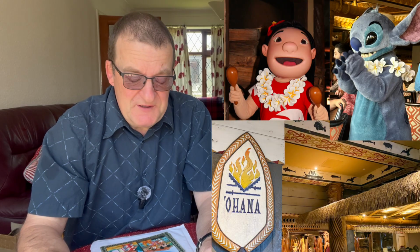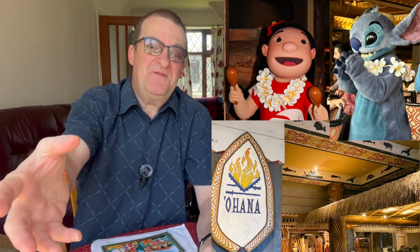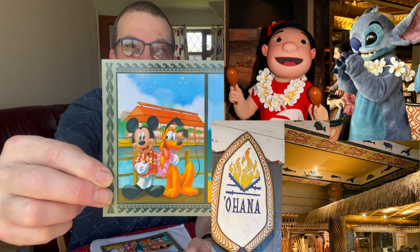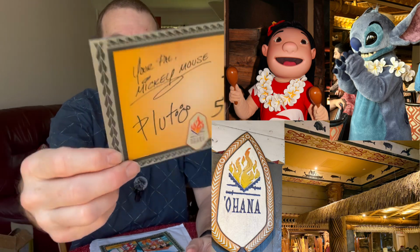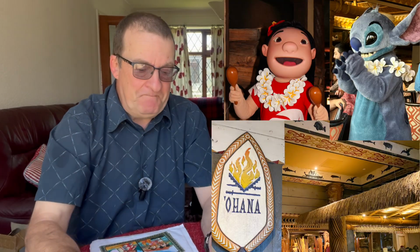But in the morning, I did a character breakfast, and you go and have your breakfast, you have your meal. The characters would go round. You could still meet them. They'd chat at your table and talk to you, but rather than collecting autographs and having that interaction, you would receive one of these cards. Now, it's not a postcard, obviously, because it's double-sided and you've got the autographs on the back, pictures on the front. But I love these.